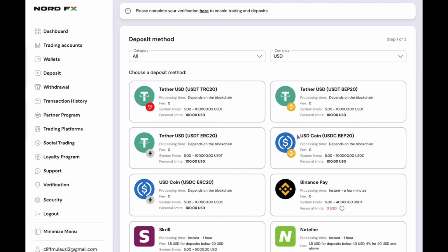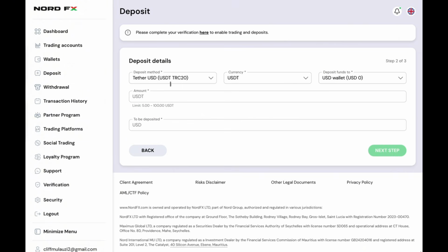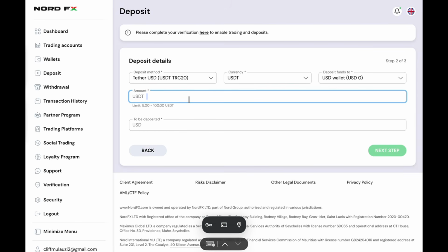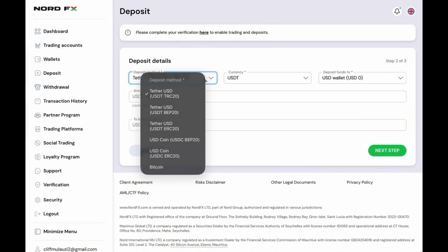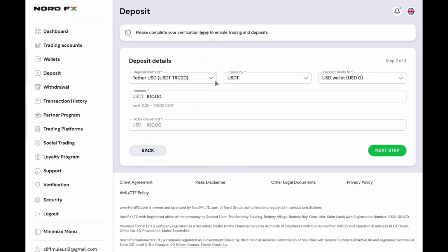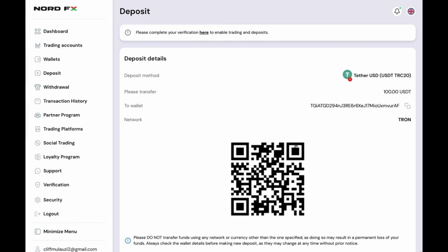So for me, if I see Binance Pay, I'm going to go for Binance Pay. For Binance Pay, I need to verify my trading account first, but for this one I can actually proceed without verifying my trading account. So I can go on the amount, just put 500 and then USD, and here it's USDT TRC20, and then hit next, and then I hit deposit. So I'll be able to send money to this account, and everything is going to go smooth and pretty dope.